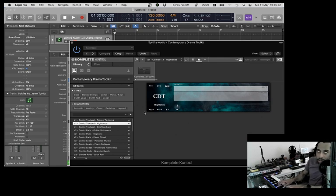Highlands is next, Combi Textural Highlands A1. So I'm not going to go through all the presets in this library, just my favorites, which I picked when I went through the library top to bottom when I got it. So now I just show you what I like.